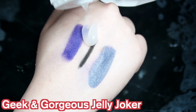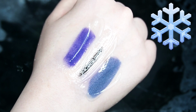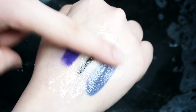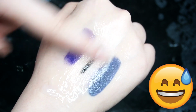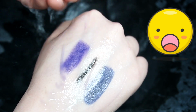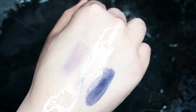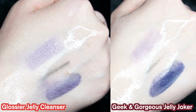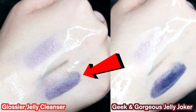And now for the Jelly Joker. This definitely has that cooling feeling upon application. It kind of starts off similar to the Glossier Jelly Cleanser. It takes some time to begin to melt the makeup, and it actually barely budges. But when the water is added, the dissolving begins. I think it's doing a good job with the MAC lipstick. It actually removed more of the lipstick than the Glossier did, and also removed more of the eyeliner than the Glossier cleanser. But the Glossier did a better job at removing the liquid lipstick.